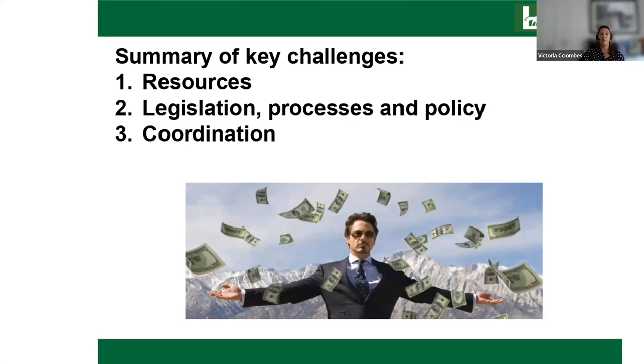But really the key problem for us is resources. That's not just money. It's skills, available skill sets, actual numbers of people. We've got to train them up to maintain the SuDS and be able to procure contracts to maintain them. Internal processes need to be amended, so legislation will hopefully drive that and policy change.